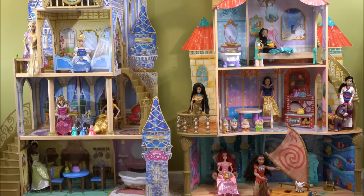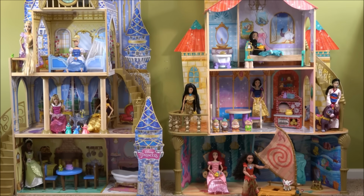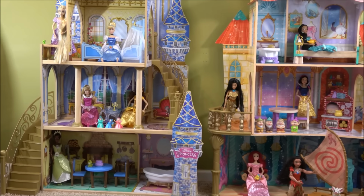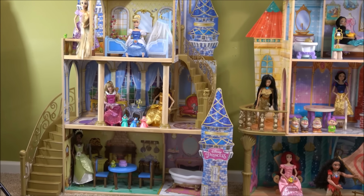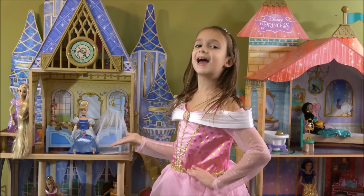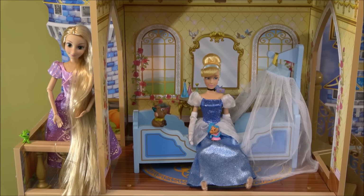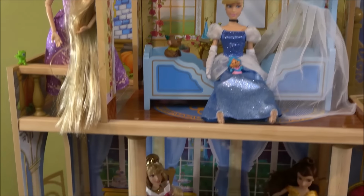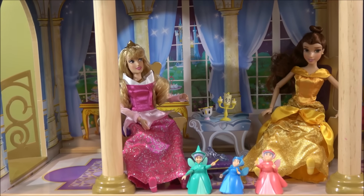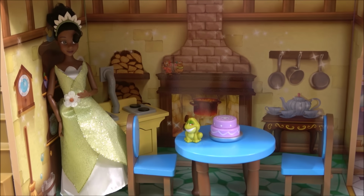Now we have all the princesses out of the box and in the castles. They are happy in the places that they chose. Cinderella is happy that she has some princesses over in her castle. And so is Ariel. In the Cinderella Castle, we have Rapunzel on the balcony, Cinderella in the bedroom, Aurora in the living room, and so is Belle, and Tiana in the kitchen.